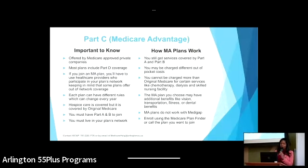So when it comes to Medicare Advantage plans, you still get the same services that are covered by Part A and B, which is also original Medicare. There may be different out-of-pocket costs. It just all depends on the plan. There is information on the medicare.gov site that'll be able to show you that information. And then of course, you can always make an appointment with us if you're interested in doing so at 703-228-1725. Some of the MA plans have additional benefits like vision, transportation, fitness, or dental benefits. And then one important thing to note is that Medicare Advantage plans don't work with Medigap policies.